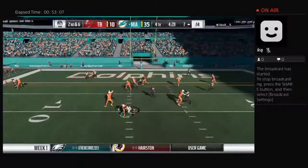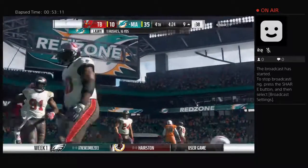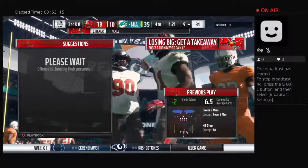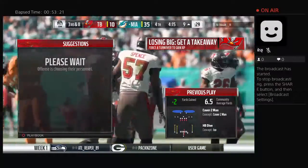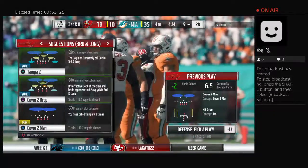Now it's Ajayi, and this has been a familiar sight all afternoon as they stop him behind the line. He lost 2 there, and it's 3rd down. Hey, a lot of points have been scored in this game, but what a nice play by the defense. Stepping up on that one, maybe they'll get things going in their direction after a play like that.